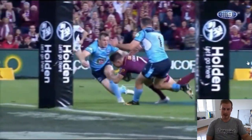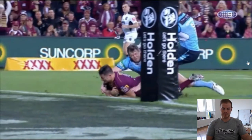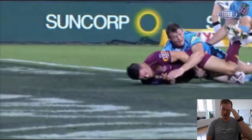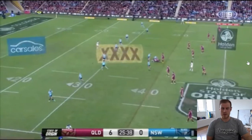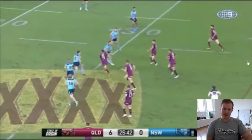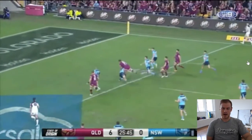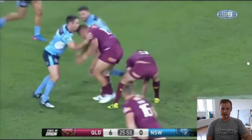And they were pretty unlucky here, Queensland. I thought that the score could have really blown out to 24-0 by half-time. If this gets awarded a try, I felt like it was a try. They need to ground the ball with the torso, but hey, that might just be that little bit of bias in Queensland coming out of me. And I think it was just a fundamental mistake from Cameron Smith, looking for that pass back on the edge, which we'll see a little bit later.